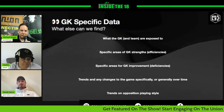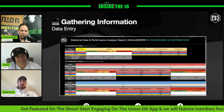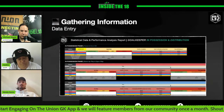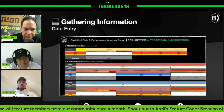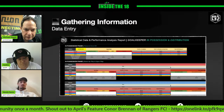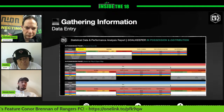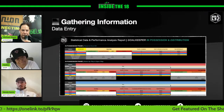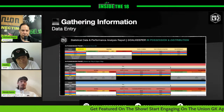And then you look into the slide you're on now, and these are some of the other things you can look for, in terms of what the goalkeeper and the team are exposed to, the strengths and weaknesses, and the trends in the game, and so on and so forth. This is just a screenshot of the data entry pages that I use at the moment. This is where I'll enter the data.